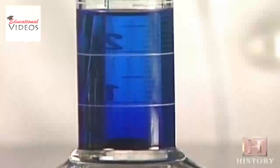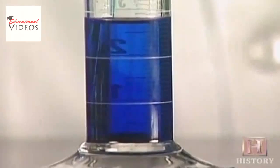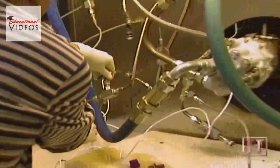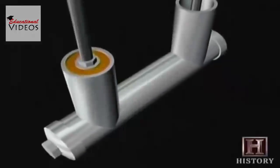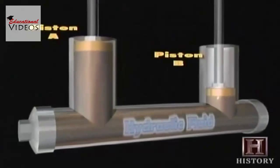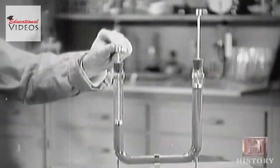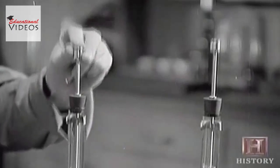The second type of hydraulics, liquids at rest, is referred to as hydrostatics. Mechanical engineers use this form of hydraulics to produce force through the pressurization of incompressible liquids. If you have 2 pistons within a closed hydraulic system, any force that is applied to piston A will be completely transferred to piston B. The power of your blow is transferred to the other plunger by hydraulic transfer of power.